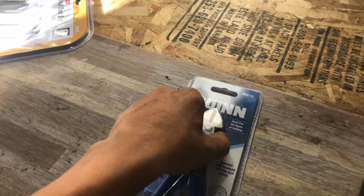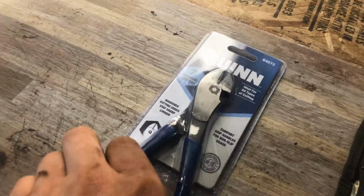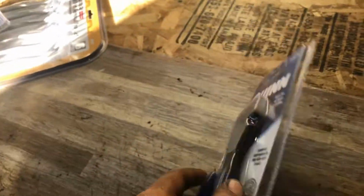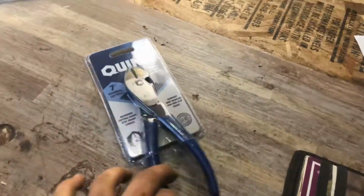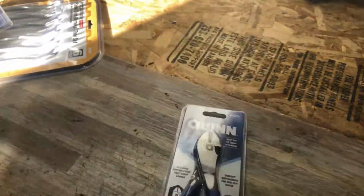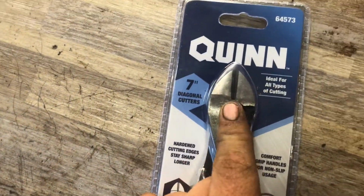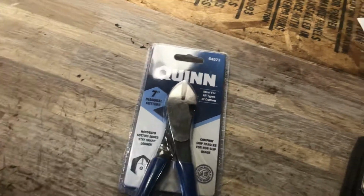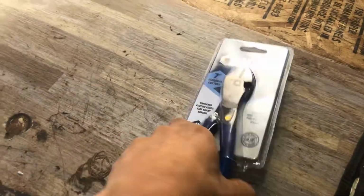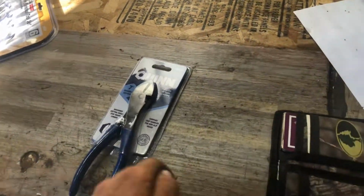I did not necessarily go out and buy these today. I broke this pair of pliers and got them warranted. These are the Harbor Freight Quinn. This is probably the last Harbor Freight pliers I'm gonna buy ever for myself. What happened is the hinge somehow broke when I was cutting something, and I also chipped out the teeth when I was cutting the same thing. I can't remember what it was now. So I broke that apart and had to get a new one. So, that's the first item on this tool haul.